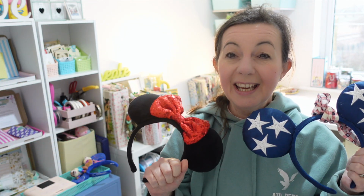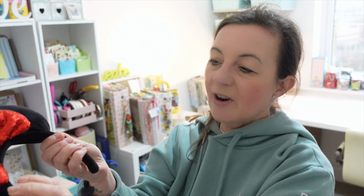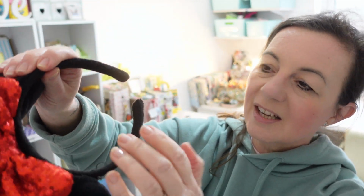Now I've got two things I need to fix today. I have got ears. We're going to Disney very soon, and I noticed when I was getting my stuff ready, these Disney ears have come unstitched, and these Primark ones, I noticed this when we were over there last time, they've also come unstitched. So I'm going to get the glue gun out and see if I can fix those today.